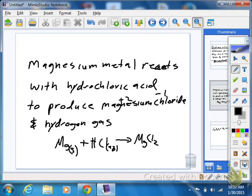MgCl2. Now, for right now you don't know it, but this would also be aqueous, plus hydrogen gas. So how would I write out hydrogen gas? H2. And then I would have to balance that.